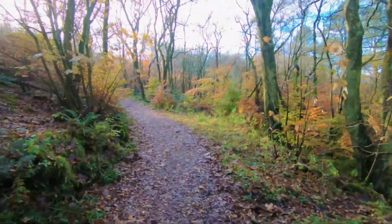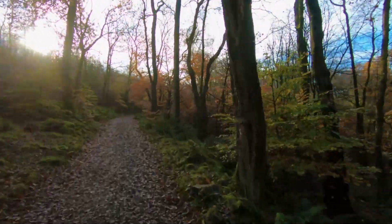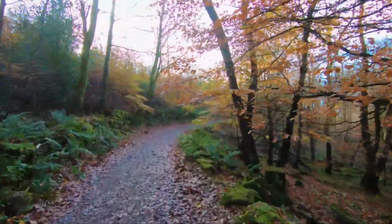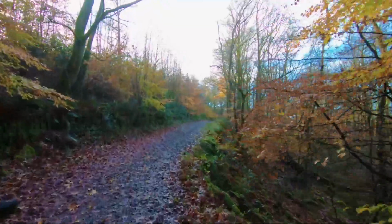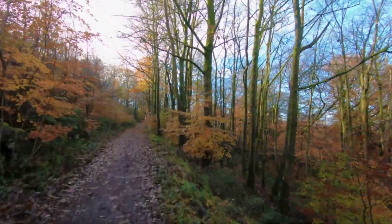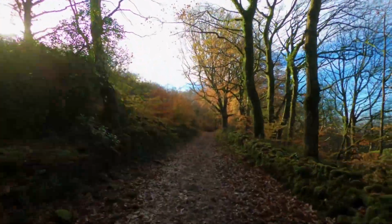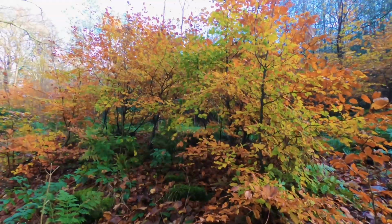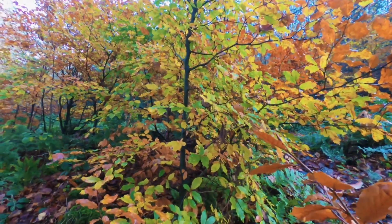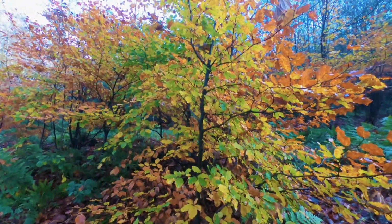Video shows a speeded up view through the woodland with all the autumn colours and the trees and the sun shining through the trees. Now this camera is showing a beech tree in its full autumn colours, so it's still got some greens fading through to yellows and then to the orange and the copper brown colours.